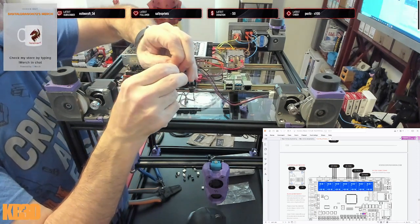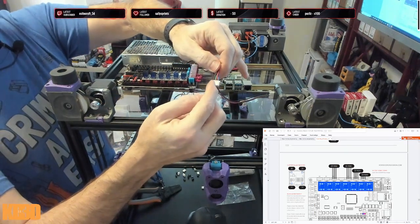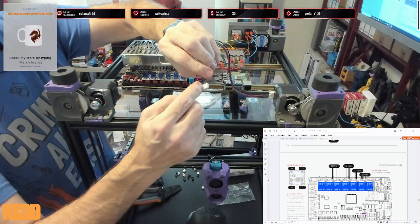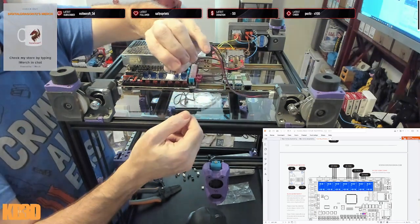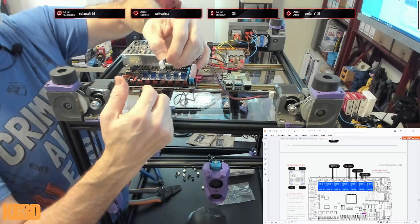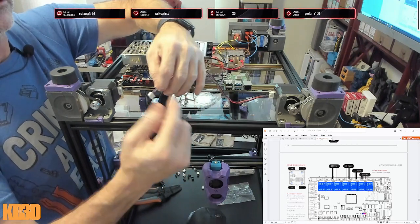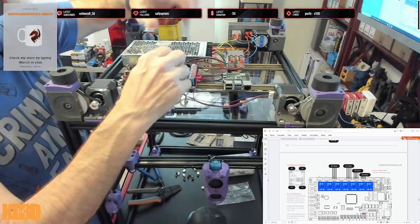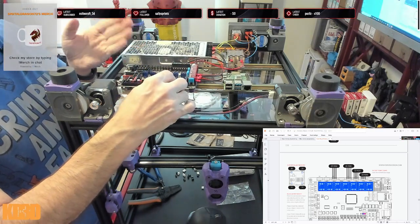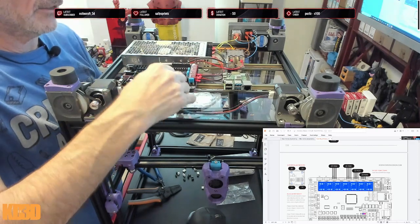Now, the other thing is, is it black, green, red, blue this way, or is it black, green, red, blue this way? Doesn't matter. Because what'll happen is it'll either move in the correct direction or the wrong direction. In which case, you can simply go into your Klipper config and change the direction by adding an exclamation point or removing the exclamation point, and you've changed the direction it goes.